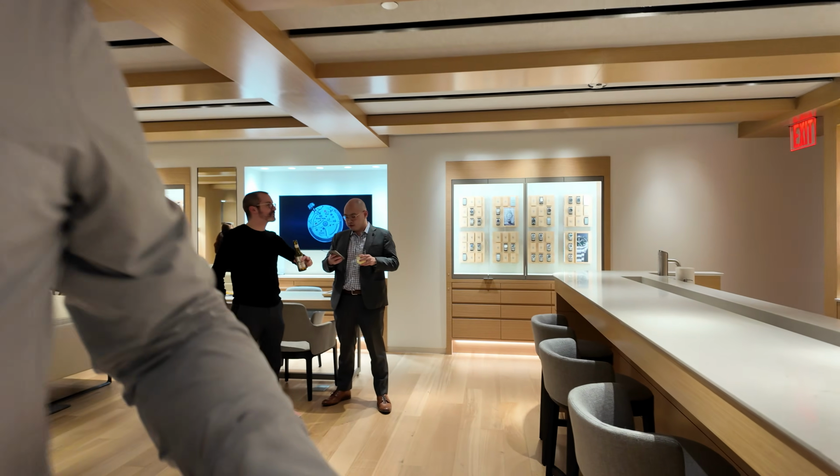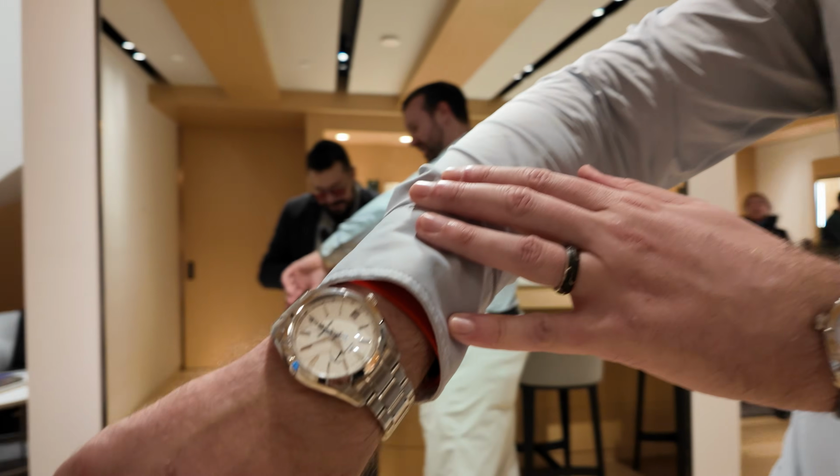And it could be a Grand Seiko, and a Grand Seiko, and a Credor. Anything Seiko Corporation, it's on people's wrists at this event tonight. So what do you got on the wrist?